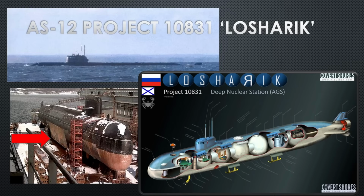Anyway, so she is currently in dry dock, being repaired. They're going to make her operational again. As of the recording of this video, she is not operational right now, but she's definitely going to be operational and paired back up with her Orenburg mothership and doing operations just as soon as they can. But yeah, this is the AS-12 Project 1083-1 Low Shark.